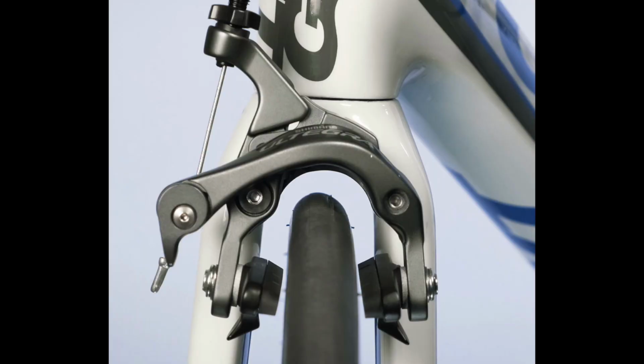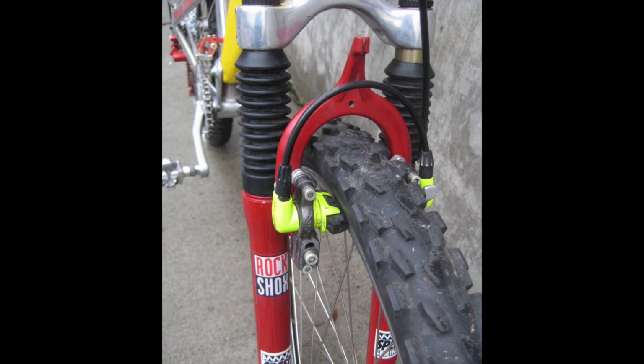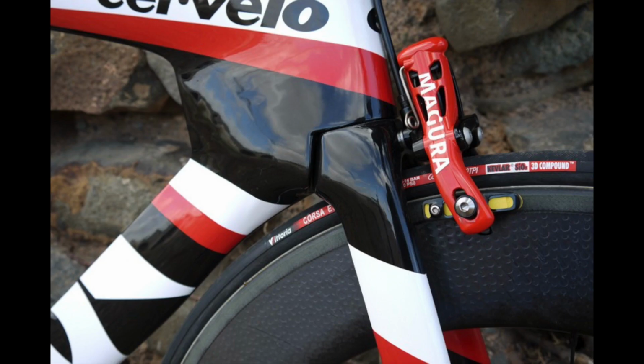Before disc brakes became as popular as they are, rim brakes were the de facto standard, and they're very simple. A rim brake caliper, a metal cable, and a brake lever. It couldn't be easier. But there have been various attempts to replace that metal cable with a hydraulic hose. Magura used to be big in the mountain bike world back in the 90s before disc brake tech really matured to completely wipe them out.